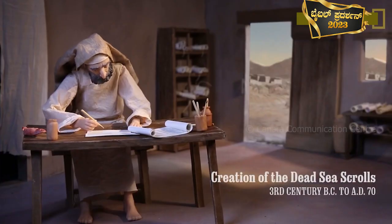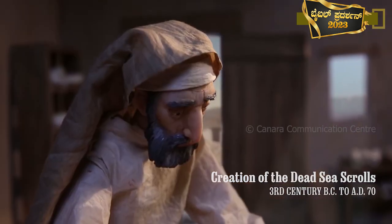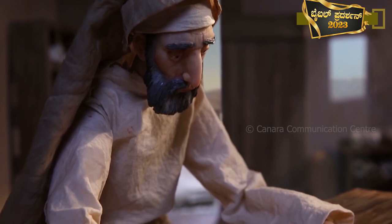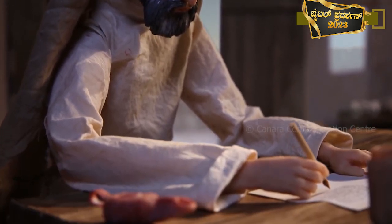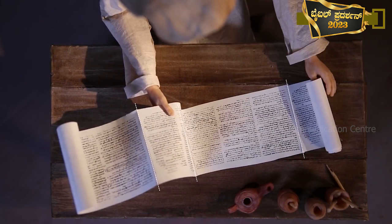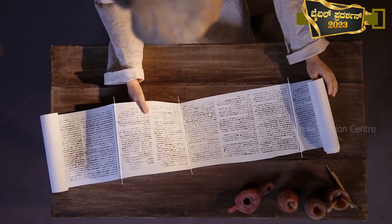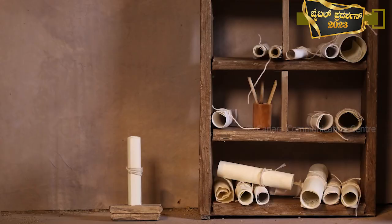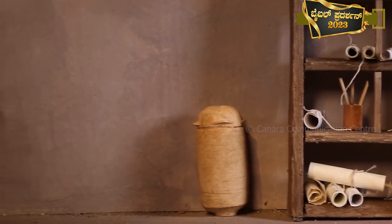The scrolls were handwritten some 2,000 years ago on durable animal skin parchment, with a few written on papyrus. They were mostly composed in Hebrew from right to left, with sheets written in columns, then sewn together, creating a single scroll. For safekeeping, some of them would be wrapped in linen and encapsulated in tall jars.